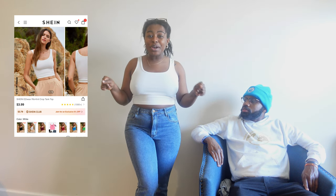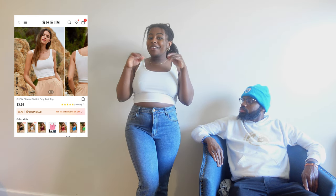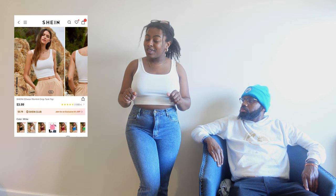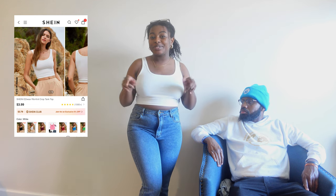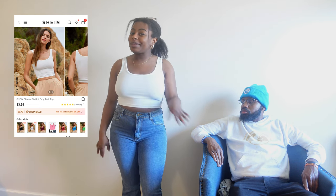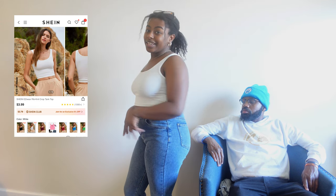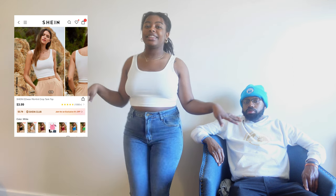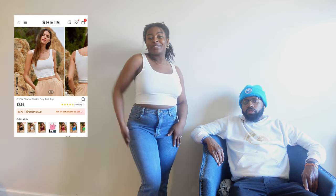I never bought jeans from Shein, so I was very skeptical about how they were going to fit. I literally depended on the reviews. Y'all, order some jeans from Shein because these fit perfectly. I was a little scared when I was first putting them on. I thought they weren't going to go over my thighs, but y'all, these fit good. No gap in the back or nothing. Yes, they do fit well.